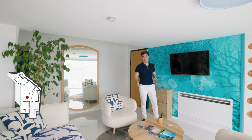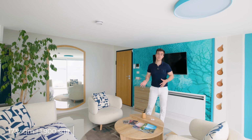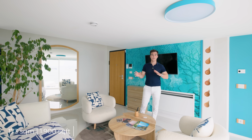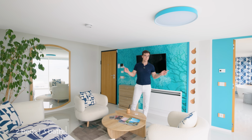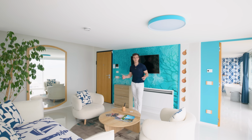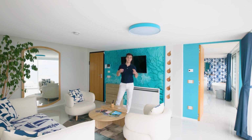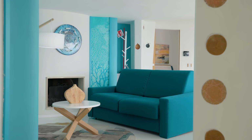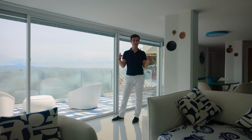Welcome inside the villa. It is 173 square meters in internal space, which equals about 1900 square feet. It has 2 bedrooms and 3 bathrooms. As you can see, it has been freshly restored. Originally, it was designed by the architect Paolo Soleri in the 1950s, so it's been fully modernized, but the original features have been kept. When Paolo Soleri designed this villa, he imagined being inside a boat.